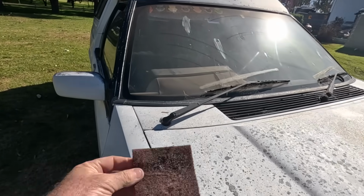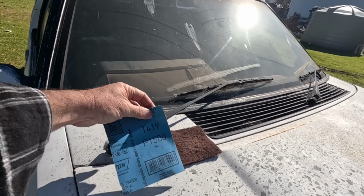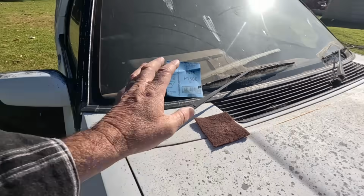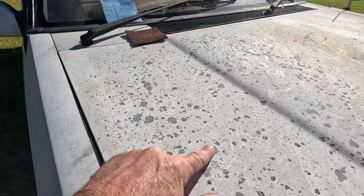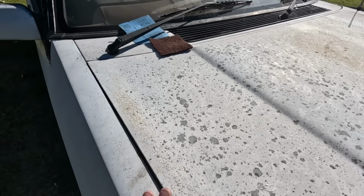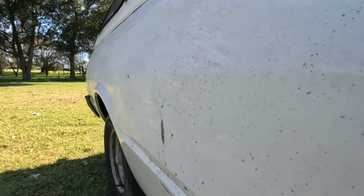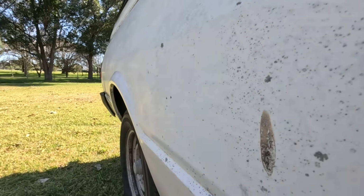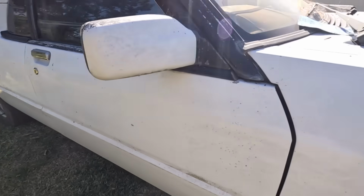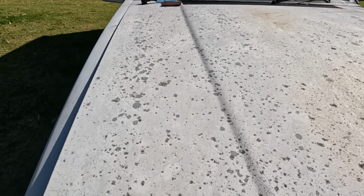So all I'm going to do is go around it with maroon Scotch-Brite, and if there's any patches that need it, 1500 wet and dry sandpaper. And when I say patches that need it, I don't think this is going to fare very well. I'd say that's Scotch-Brite only, but down the sides the paint actually doesn't look that bad. It just looks oxidized, so I'll probably hit that with the 1500, maybe try and buff it back up, but we'll see. I don't think a lot of that's going to stay on there.